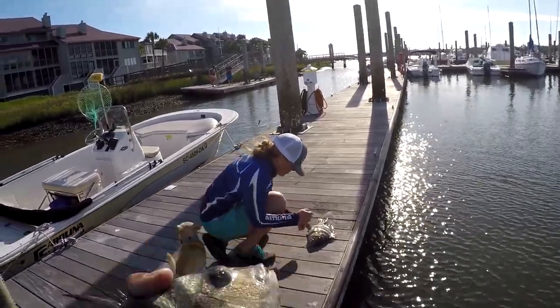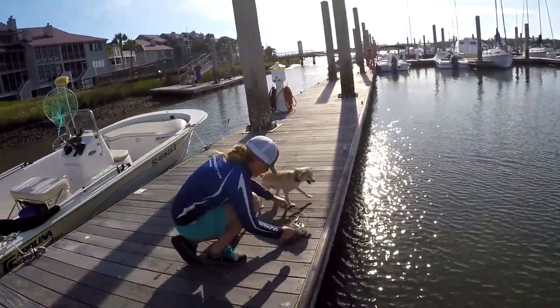You see that? The fish is so yummy that even the dog wants it. That's when you know you got good dinner right there.